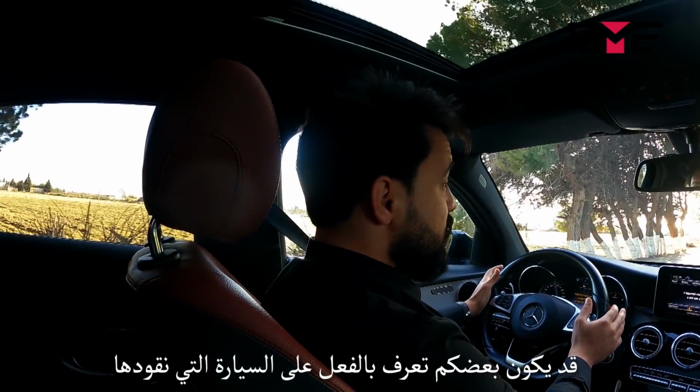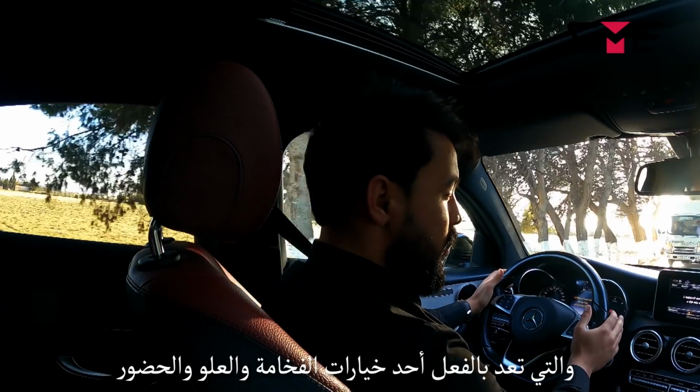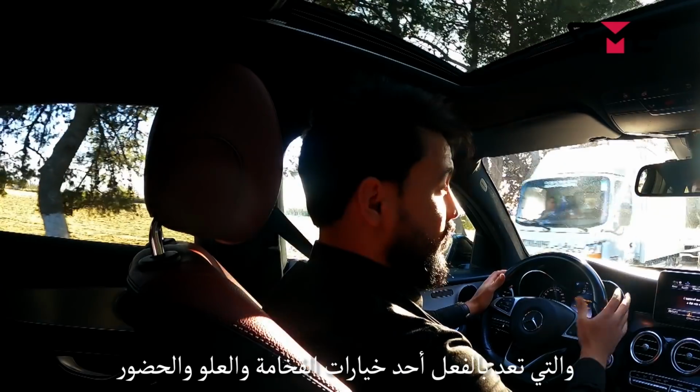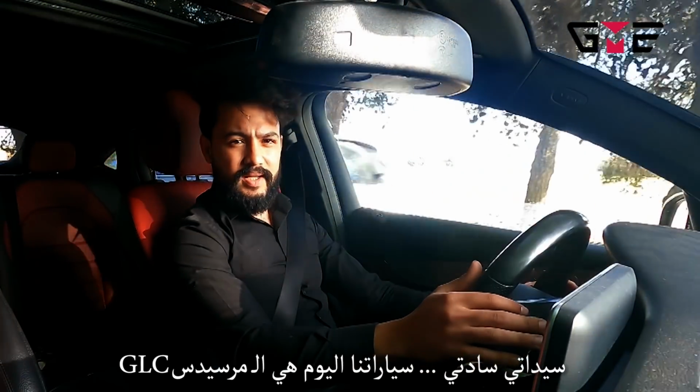And today, maybe some of you have already recognized the car that we are driving today, which is indeed one of the options of luxury and presence and so on and so forth. Ladies and gentlemen, it is the Mercedes GLC.